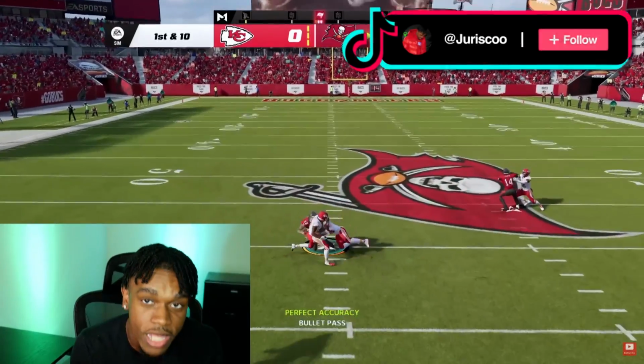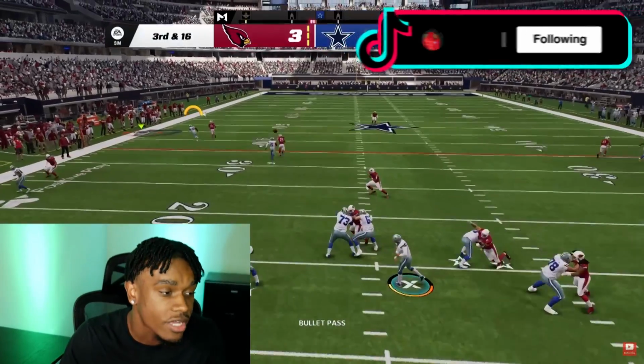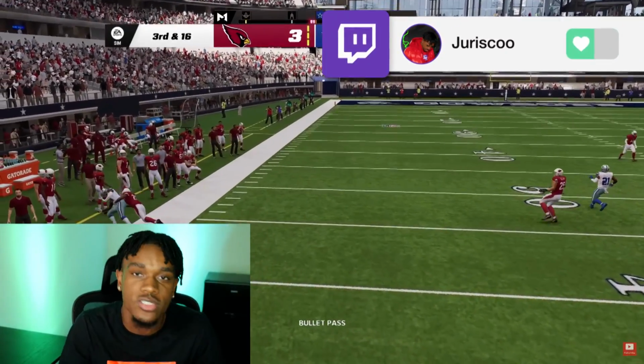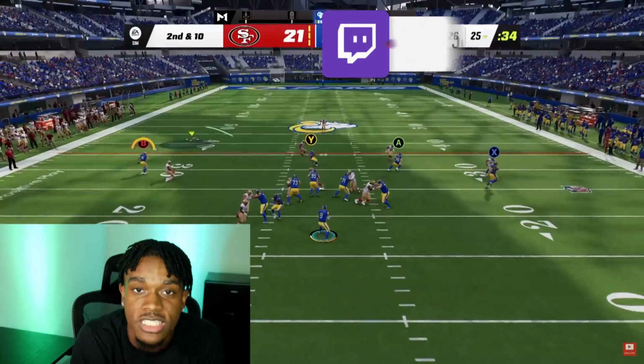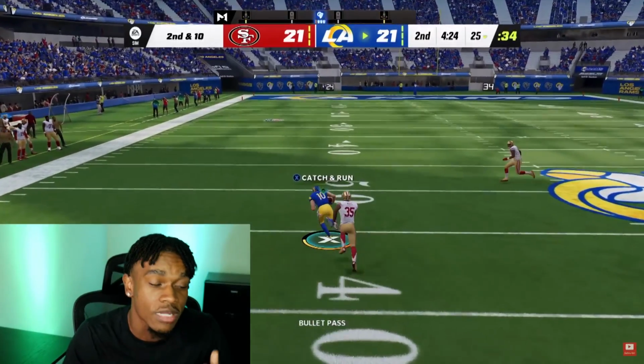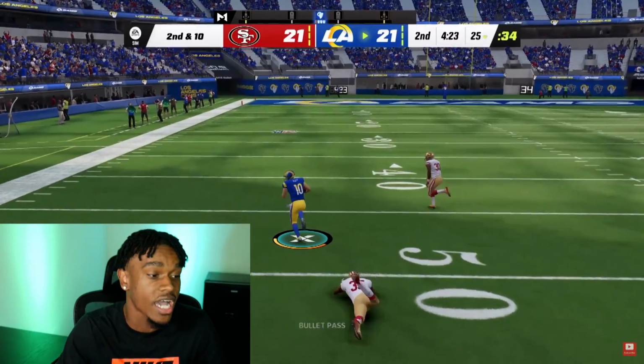So I'm glad, bro. I'm very glad they tuned this to make sure we're actually getting thrown at, because we don't get thrown at, bro. It's hard to level up. The experience is boring. So I'm really glad that they tuned this, EA really, because I'm telling you right now, if they didn't touch this the entire year, it was going to be a huge problem.